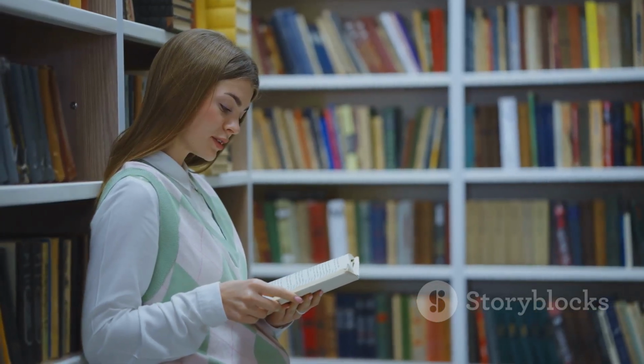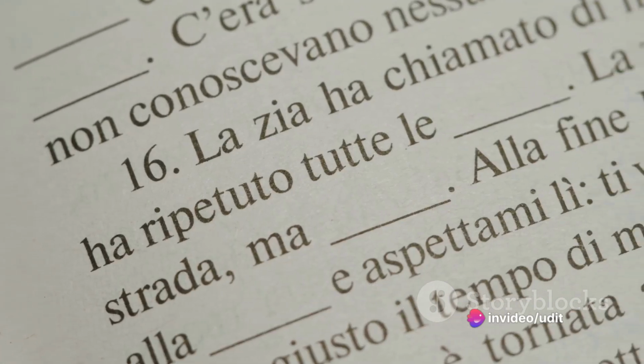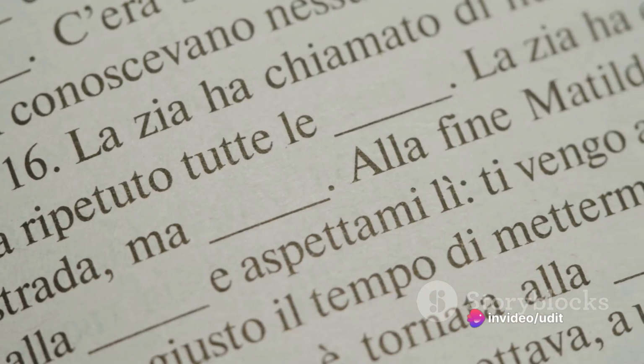For instance, if you're a fan of mystery novels, try reading an Agatha Christie book in English. You might find yourself thinking about the plot twists and character motivations in English.